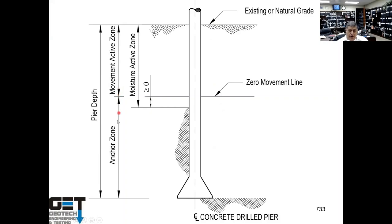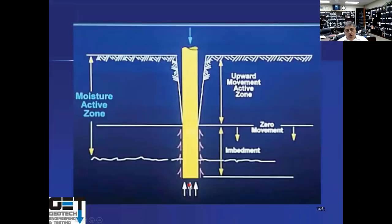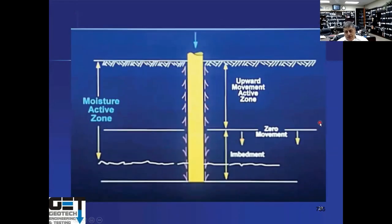Then you have to anchor it below that to resist uplift. The piers do not resist uplift. So what you have here, you have to design for compressive loading. You've got end bearing and skin friction to resist downward movement. This is the zero movement line. The soil above it will grab the pier and wants to push it up. You have to anchor it below it so that the soil does not move.